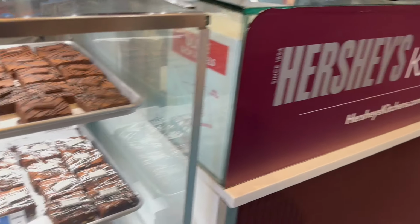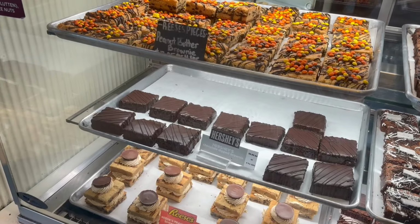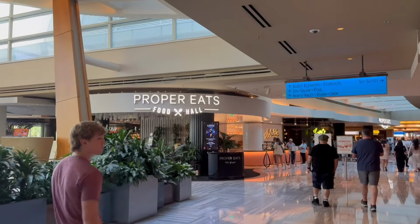I really wanted some of these baked goods, but as much as you want to, you just can't eat everything that you see in Vegas. We definitely didn't get to eat everything that we wanted to.